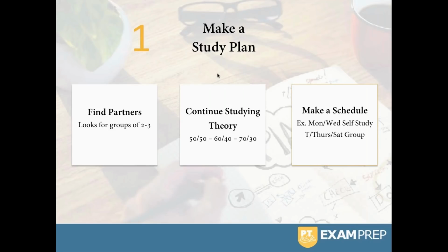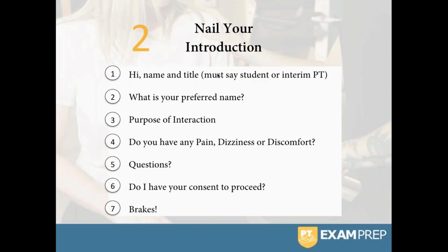Okay. So my point number 2 is nail your introduction, and I mean nail it. The introduction is super important because this is the first impression that that marker is going to get of you. Now, there's tons of research out there done on how important first impressions are.